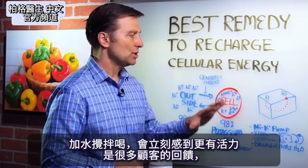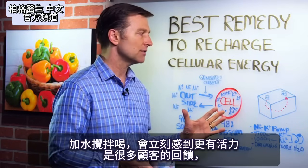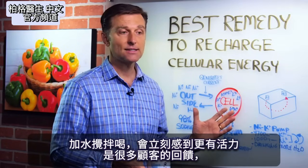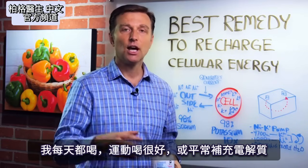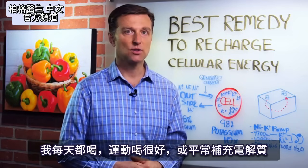So in the right ratio. So when you consume this, you mix it with water, you drink it down, what you're going to feel is you're going to start feeling more energy right off the bat. And that's the feedback that I'm getting. I take it every day. Great for a workout, and also just in general to get your electrolytes.